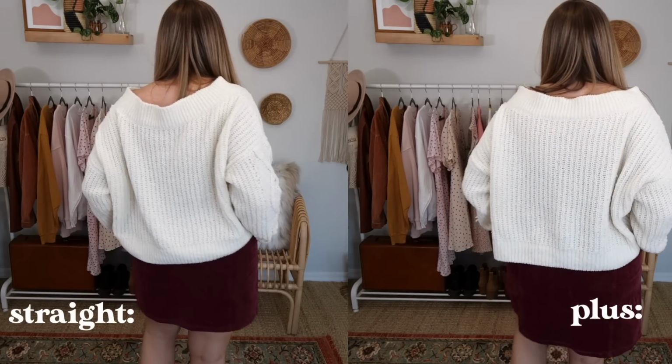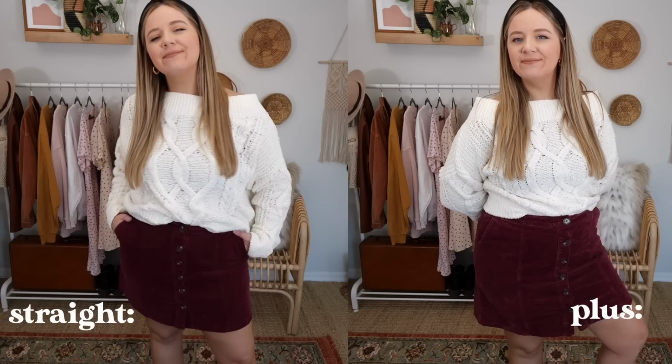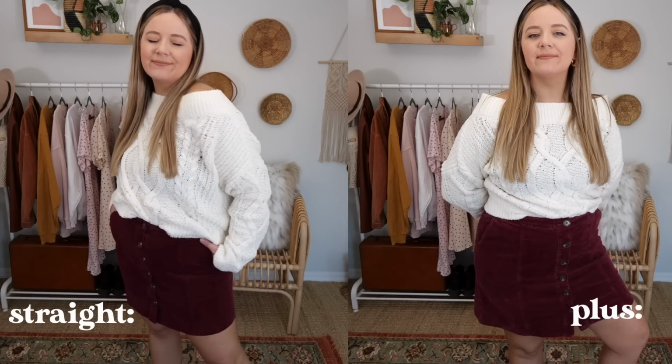So it's interesting to see how a person who's in a body like mine can wear so many different sizes and it just fluctuates so much when it comes to clothing. You can wear two different sizes in the same item, but they both can work for you and sometimes they're really not that different, but for some people it might make a huge difference. So I don't know, this is a very interesting experiment to do.